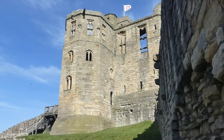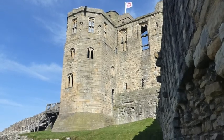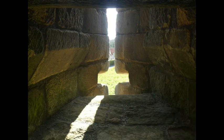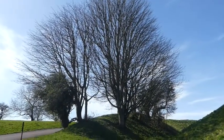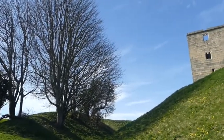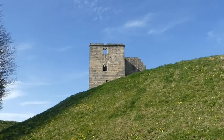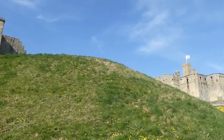All the windows pretty much are original. You know, you imagine castles don't have windows very often, but this is a palatial thing. And the north is supposed to be so barbaric as well, and here we are virtually on the Scottish border, and we are living in the lap of luxury. This was a phenomenal place.